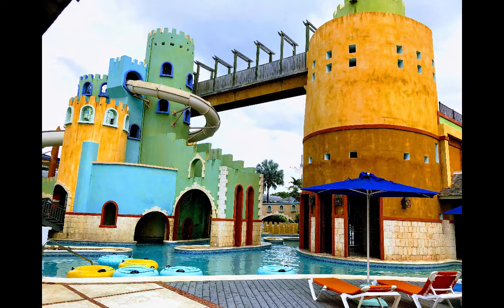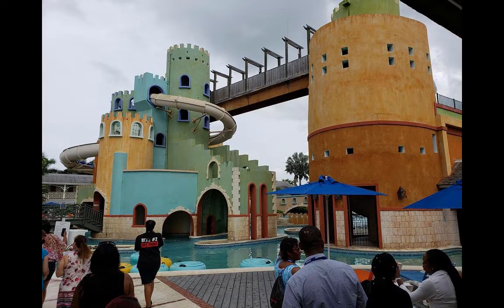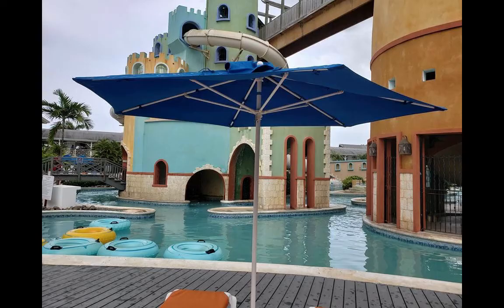Now, it was not Disney standards, okay? It could have used a little bit of fixing up, but it was wonderful. There were so many things for the kids to do. This is the pirate ship and the lazy river. I took lots of pictures of this because I just thought this was amazing.